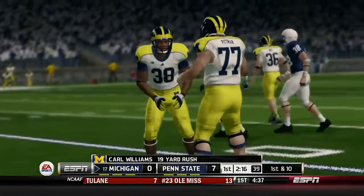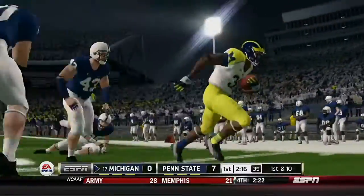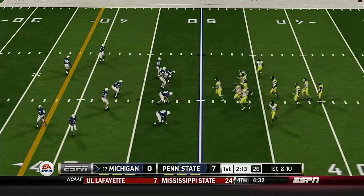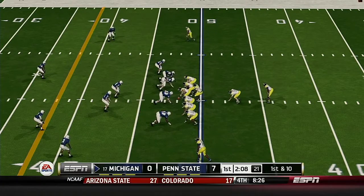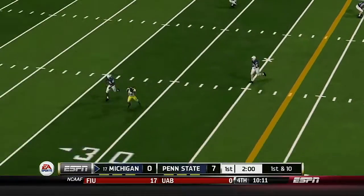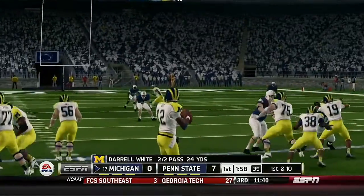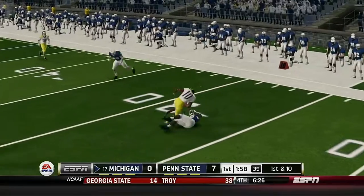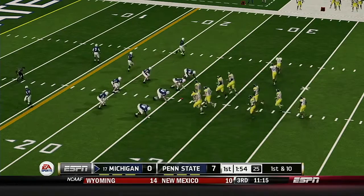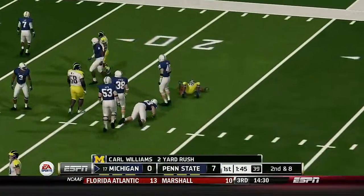Tackle around the 48-yard line. First and 10. Ball on the 48-yard line. Tackle in space. First down. From the 26-yard line, first down. Gets to about the 24-yard line.